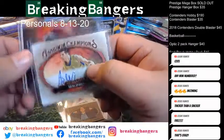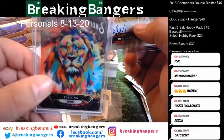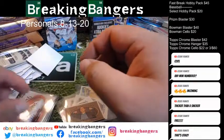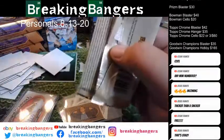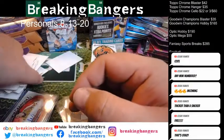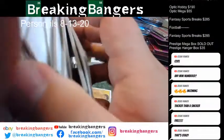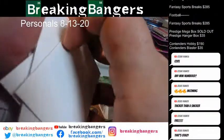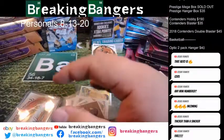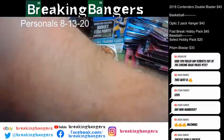There we go with our auto and the King, bro. Lenticular. I forgot I had that Topps Tribute, to be honest. Somebody was supposed to get it from me.